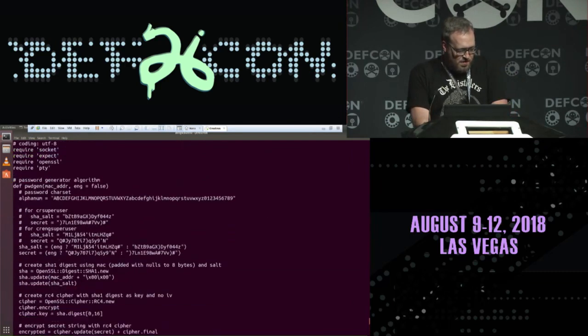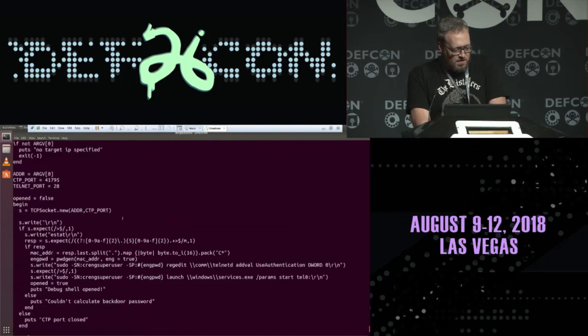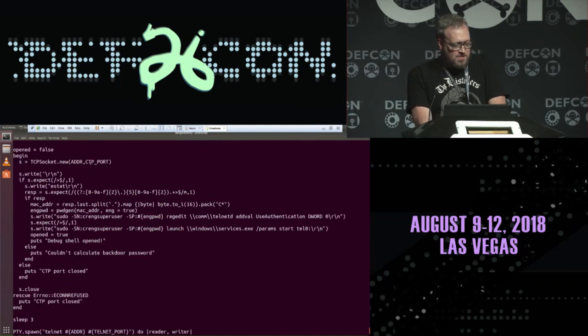Here's me with an MC3. You can see here it's generating the password based on the MAC address, all that stuff. So I connect to the CTP port on the MC3. I run estat, which is a command that also gives you a MAC address. I parse that out, send it, and generate the password for the engineering user. And then I basically use the regedit command to disable authentication for Telnet. And then I launch Telnet 0. And that gave me a Telnet shell outside of the sandbox on the MC3 devices.